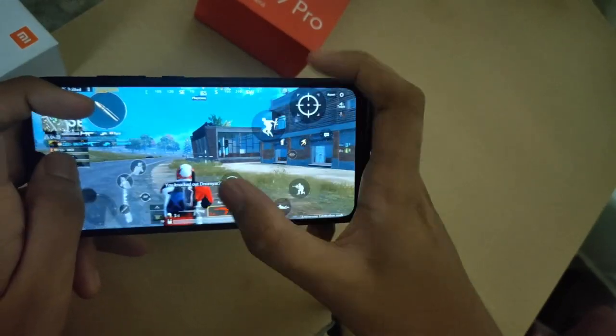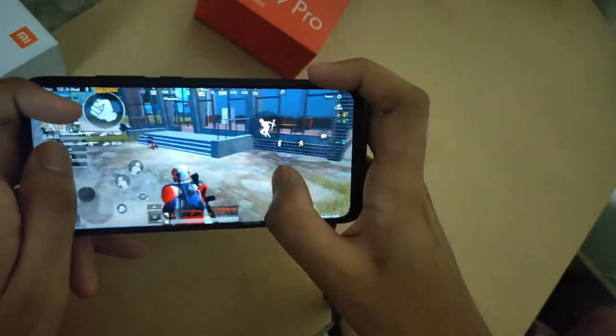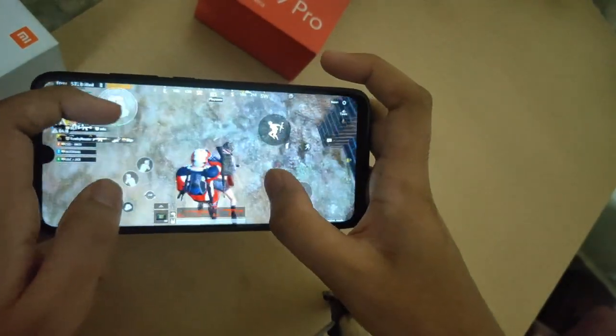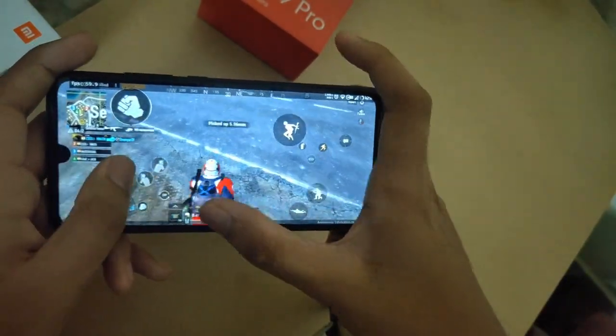Now let's quickly kill an enemy. You can see I easily killed an enemy. Now let's go and take his loot. I'm not going to do a full gameplay or something. I'm just stopping by here. I'll be doing a full gameplay review.